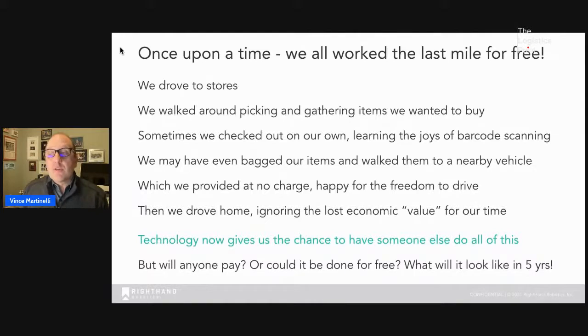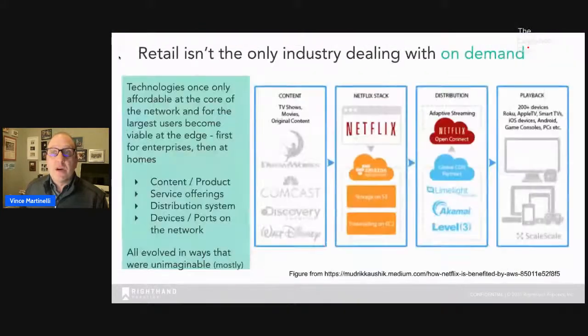We drove home, completely ignoring what economists would call the lost value, the time we've given away for free. And the technology now gives us a chance to have someone else do all of this for us. This has been growing for 25 years or so, where you can click, and somewhere, magically, in some building with shelves of some type with product in them, someone gathers the items and gets them to you. Now, the questions are, especially as you look at industries like grocery, will people pay for that even if they're accustomed to the old model? Can you do it for free, or how cheaply, and still make some money in the value stream as a retailer? And then, of course, the interesting one is, what will all of this look like in 5 years?